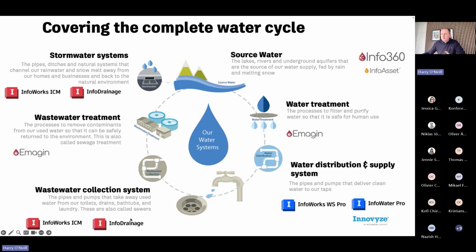And then lastly, again, we come back to InfoWorks ICM and InfoDrainage here, which is looking at our wastewater collection systems, so our sewage systems, and that's taking our wastewater from homes and offices and the various areas, and then modeling those in the same capacity to how we design networks to take those away, but also how we can analyze and get those really detailed analysis of what they do.